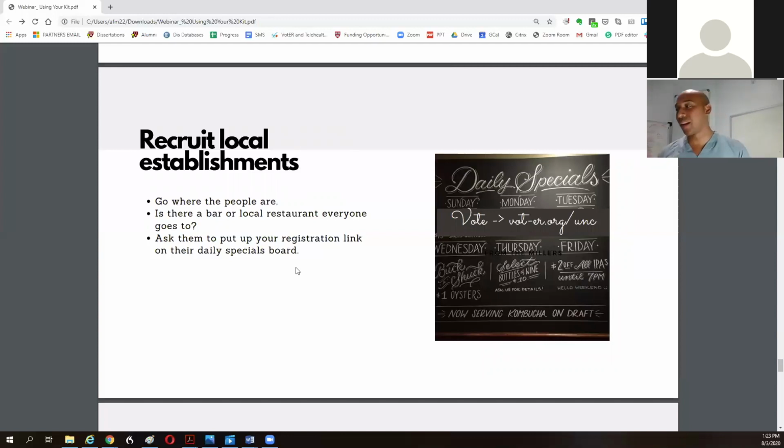As I mentioned, we had a competition down in North Carolina, and the UNC medical students went to the local bar that most of the medical school students go to after class, and they asked for their unique voter registration link to be put on the daily specials board. And apparently that was quite effective and also quite ingenious.